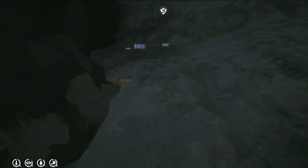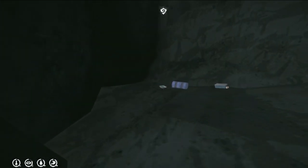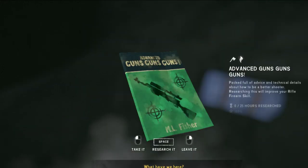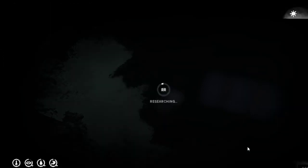Ooh, more goodies. A bedroll. Wow, and lots of wood. Isn't this handy? And more books to read. Advanced guns, guns, guns. How many hours? That's a lot of hours of reading, isn't it? Let's just do 4 hours for now. Three.